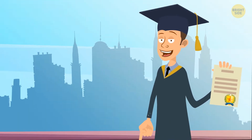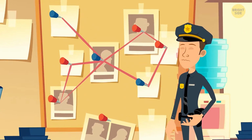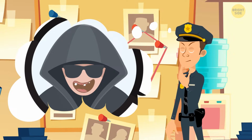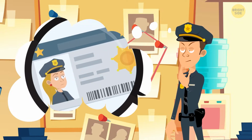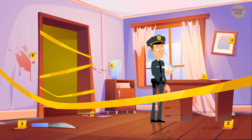Peter graduated from the police academy and began to work as a trainee detective. 1 week into his new job, Peter already had the first tricky case on his hands. One of his colleagues was investigating a series of crimes connected with smuggling. She was close to solving the case, but several days ago, the woman disappeared. Peter visited the last location where his colleague had been spotted and found a note.